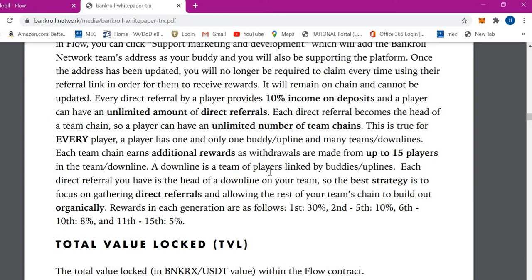This is true for every player. Everyone can do this. A player has one and only one buddy upline, so there's only one guy above you, and many team downlines, so there's many people below you. Each team chain earns additional rewards as withdrawals are made from up to 15 players in the team downline. A downline is a team of players linked by the buddy uplines. Each direct referral you have is the head of a downline on your team.